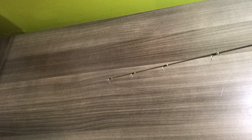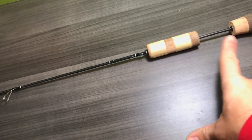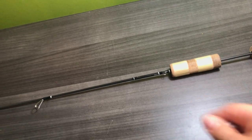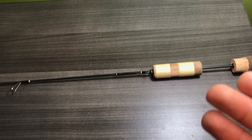It's got a pretty stiff rod tip to it. It's got titanium recoil guides, split cork grip. I like split grips because you can feel the rod through it. It just seems like it's a little bit more sensitive to me. It could be all in my head, but I'm gonna describe this day in quick detail here, and then I'm just gonna show you guys the video, and that way we can get on to the next one after that.